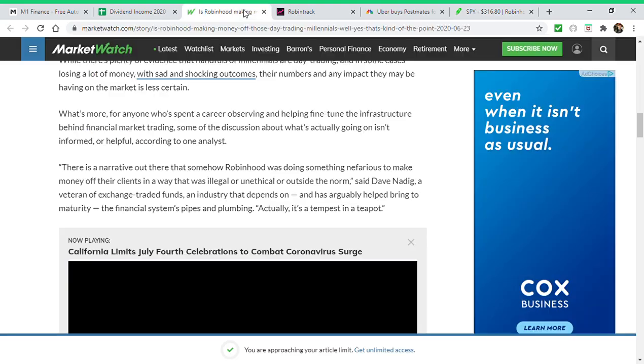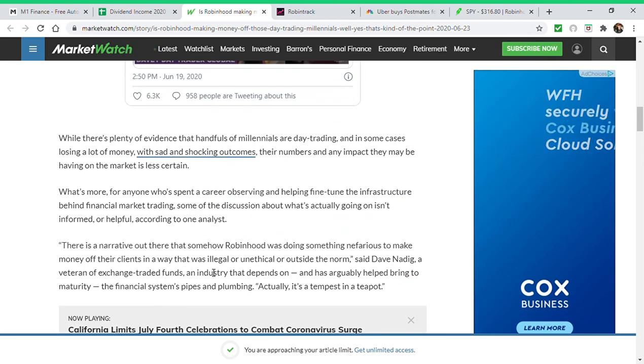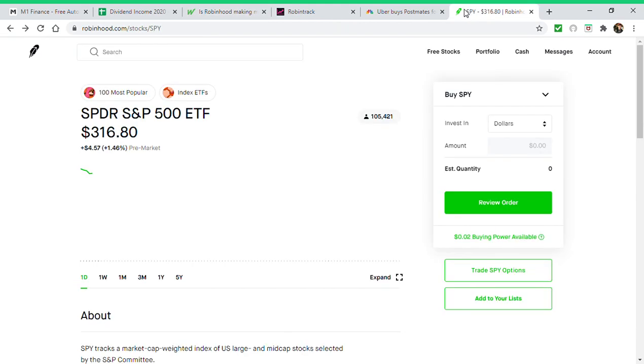So to give you guys a quick idea on what the spread is on a stock and how Robinhood is profiting off of this: it's talking about how Robinhood might be using an illegal, unethical, or outside of the norm way to gather funds. Well, this is not unethical, and this is what is called being a market maker. So many other brokerages and so many other large banks and investment firms use this service.